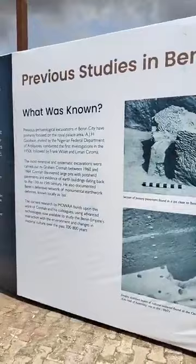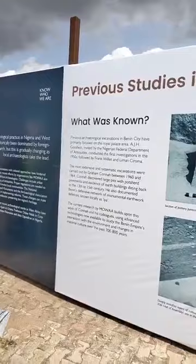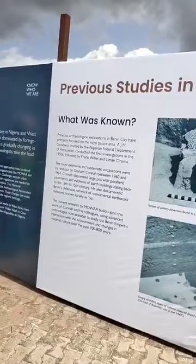Before now, what do we know? Where we have the National Museum now, it was excavated by so many people. We have Godwin, Frank Willett, Lehman, Graham Connah, and Chiruma, an archaeologist. Yes, he studied archaeology, but became the Central Bank governor. He's an archaeologist, and he worked in Benin before.